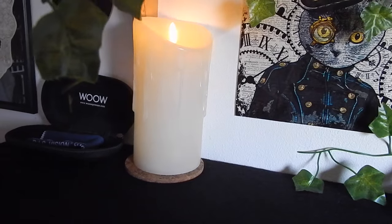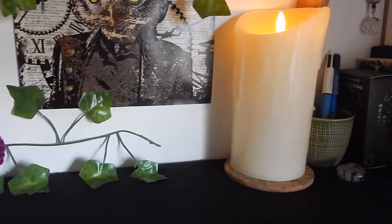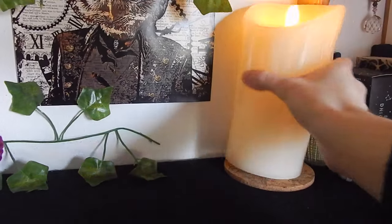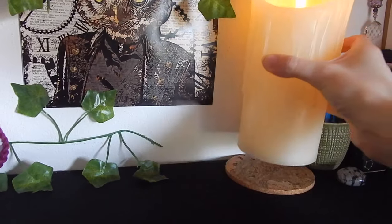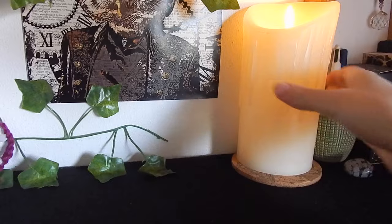Moving on, we've got my electric candles. I'm a big fan of electric candles because they will never burn down, which means I never have to replace them, except for, of course, the batteries. They actually look really realistic and they don't set fire to anything, so that's really useful, especially the fact that I've got hanging ivy everywhere and I don't really want to catch that on fire.